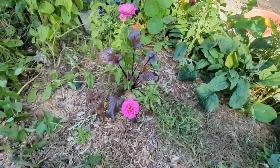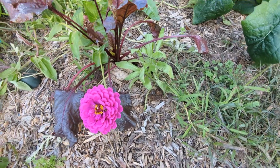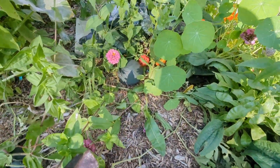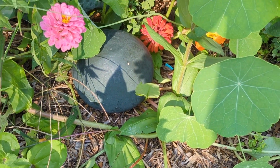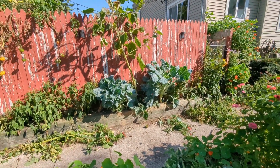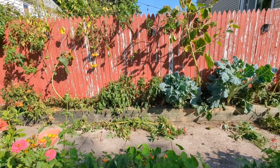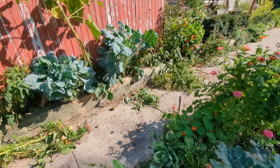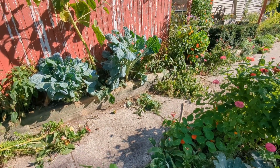I have this giant beet that grew up underneath something that I didn't even know about. And also the watermelon I didn't even know was growing. See her down there? Hey, baby. My once beautiful fence line is in giant disarray. I've been out here cleaning, cutting everything down, and obviously I've got a lot of cleanup to do.